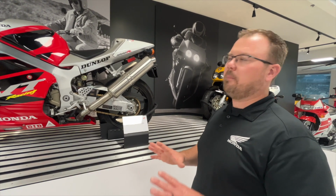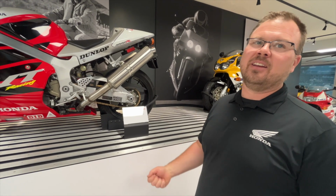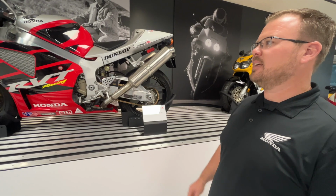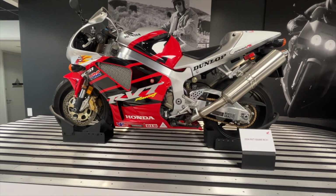When you start this bike up, you know it's an RC51. That big thump, pumping V-twin, really just, I mean, it gets the blood flowing. You can feel it when you're riding. But an amazing bike, you know, won a lot of titles and something that's really cool for the history.